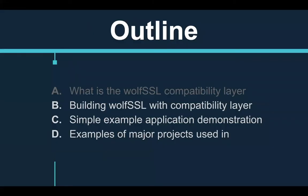That covers the basics for what the wolfSSL compatibility layer is and its value when used with a project. Next is going through the steps of turning on the feature when building the library.